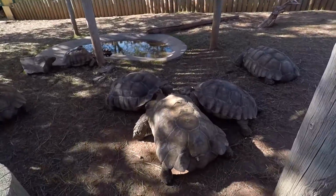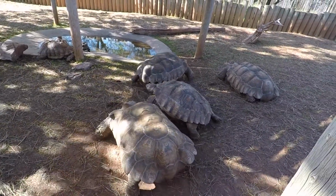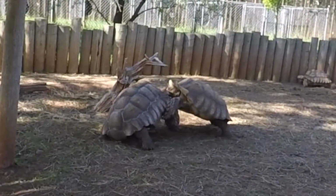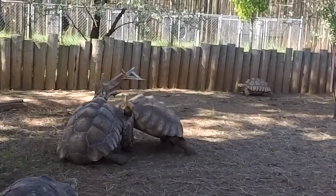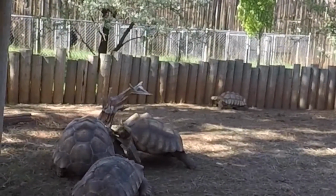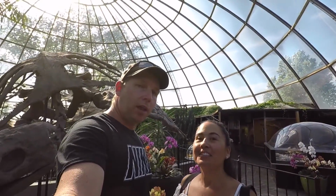Hooded tortoise. As you can see right here, they're trying to flip one another over. These guys are fed twice a day with lettuce. What are the tortoises' favorite? Watermelon. We get them that for their birthday. Oh, that one. All right, that ought to do it here.